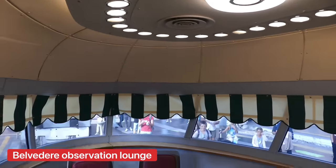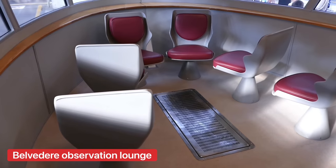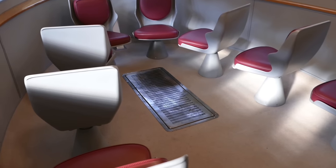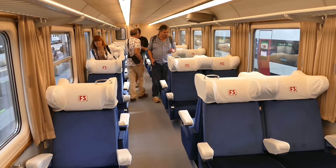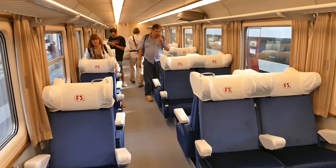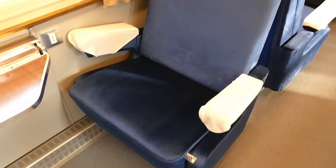On board, the train is equally impressive. There are Belvedere observation lounges, front and rear, with swiveling panorama seats, a jaunty cloth trim just like the original, and the saloons have also been faithfully restored. Upholstered in velour with these fetching cloth antimacassars, no detail is missed.